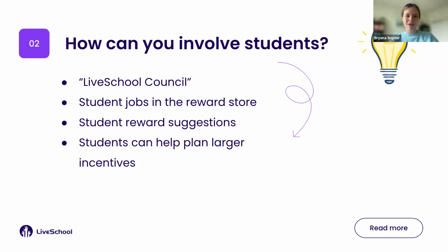Paw Mart has multiple jobs. It has a cashier, an order taker, a stocker, you name it. The students even get paid in live school points that they can then use to buy things from their store. And it's just such a cool way of integrating students in a way that could potentially show them, hey, I want to own my own business, teaching them those entrepreneur skills and just getting them excited.